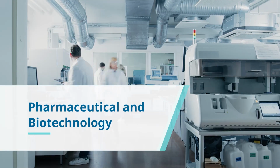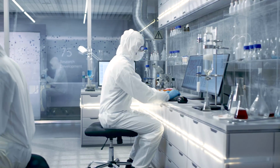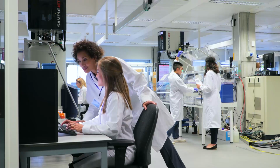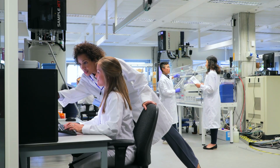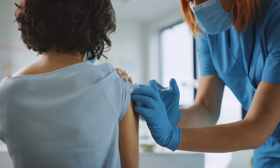Pharmaceutical and biotechnology. Watson-Marlow are a strategic partner and key supplier to biopharmaceutical customers and original equipment manufacturers worldwide. Working together with our customers, we support the development and manufacture of biological products, including COVID-19 vaccines.